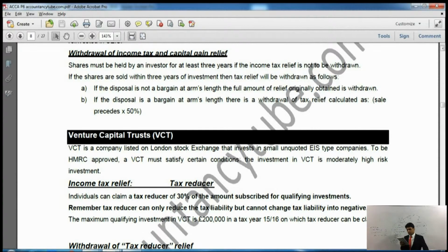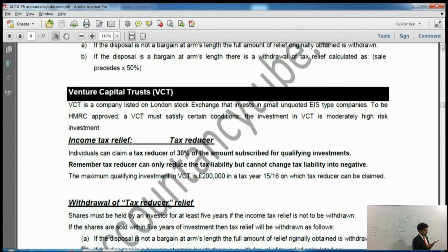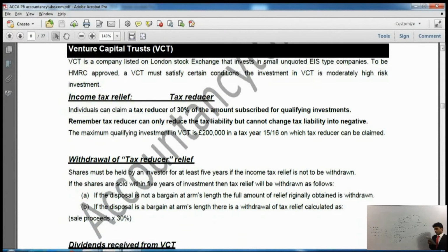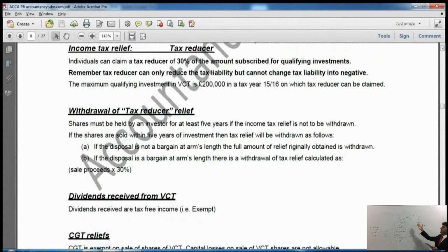On the next page, VCT is a company listed on the London Stock Exchange that invests in small unquoted EIS type companies. To be HMRC approved, a VCT must satisfy certain conditions. The investment in a VCT is a moderately high risk investment. So it is not very high risk because it is a listed company, and we all know that when we invest in a listed company, it is a little bit of a safer investment, right?